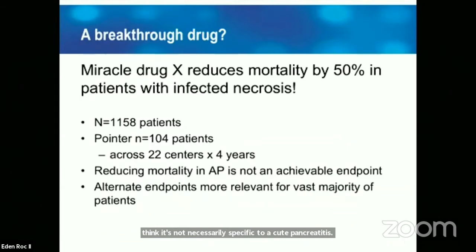I'd like to take you through a thought experiment because we're often faced with the question, why don't we have specific therapy in acute pancreatitis? Well, what if we had the miracle drug that reduced mortality by 50% in patients with infected necrosis?